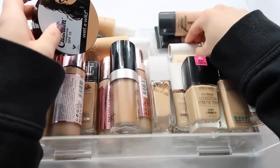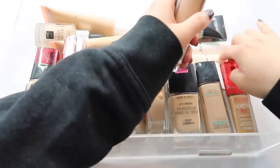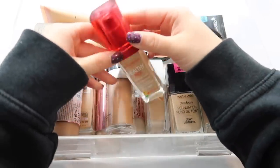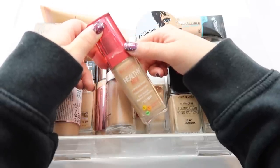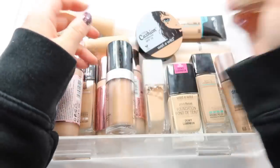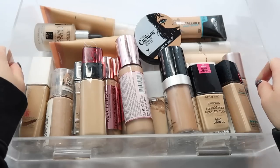This is great. Most of this stuff is pretty good. I have this Bourjois Healthy Mix Foundation. I got it last summer when I was in Spain, and it's just not that good. So I'm gonna give this guy away. So the rest of this is all good and fresh and ready to stay in my collection.